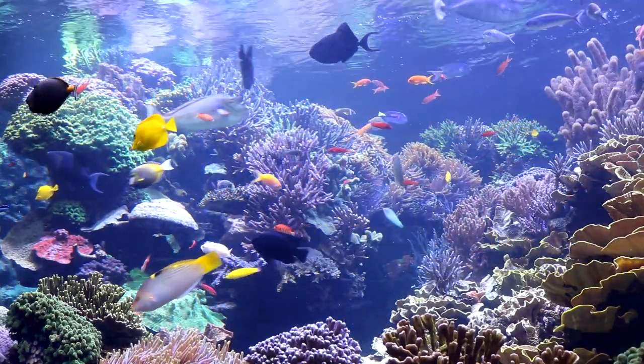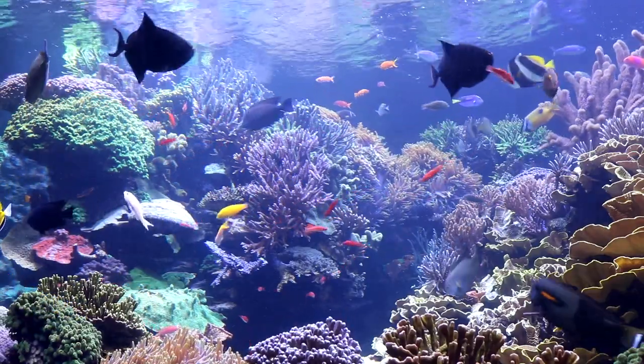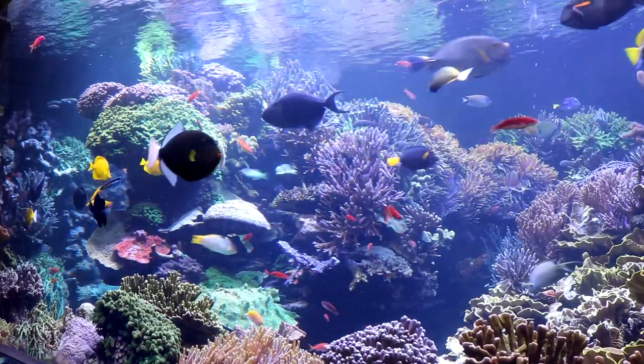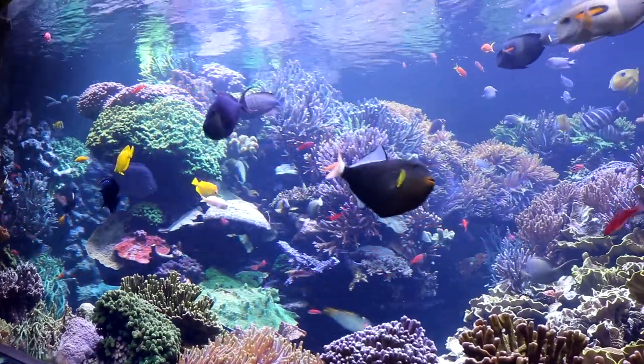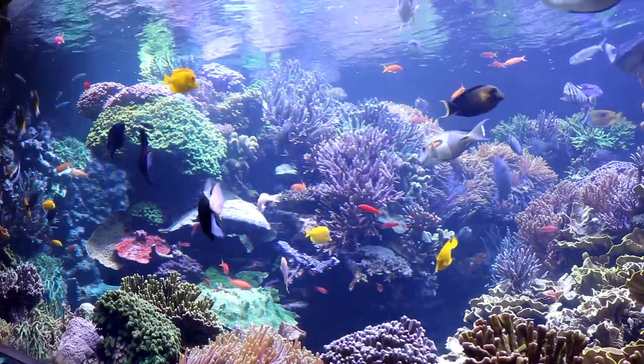So right when we get here in the morning and we're doing our morning checks, we go up and we'll feed them some pellets and flakes. And then about now, or around here in the afternoon, we do a big mysis feed. And then we do several cyclops feeds, frozen cyclops, throughout the day.